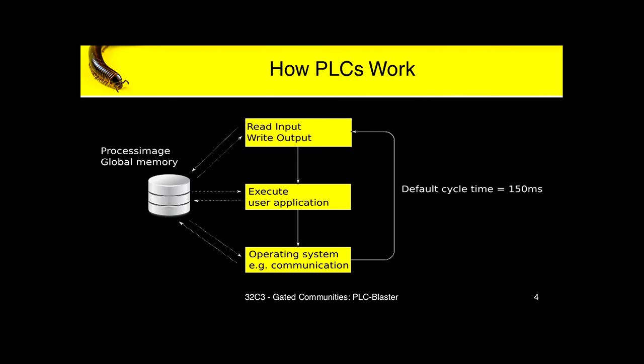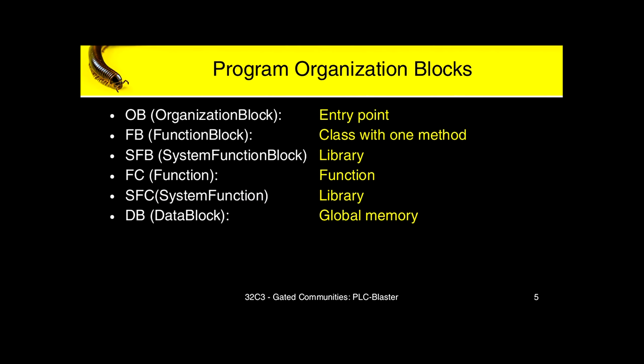It's running cyclic. We don't have object-oriented programming. We have no great control to stop these cycles or to change how these cycles are going. It's always one cycle that is used. The maximum cycle time is around 150 milliseconds. So once a cycle works longer, they assume it's an error and behave differently. And sometimes they stop. That depends on how they are programmed.